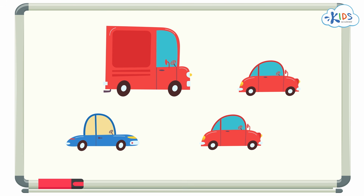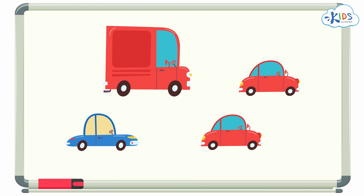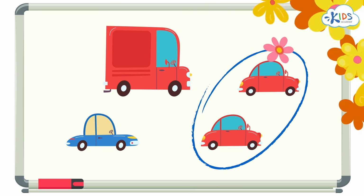Okay, here's the answer. Look closely at all of the toy cars. I see these toy cars are small and red. This toy car is also red, but it's really big. So it's almost the same, but not exactly the same. And this toy car is blue, not red, so it can't be the same. Only the small red toy cars are exactly the same.